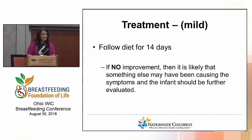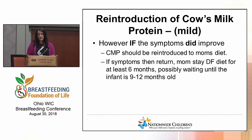If after that 14-day washout, we don't see any improvement in the baby's stool, they're still having some mild blood in the stool, then it's possible that milk protein wasn't the offending protein and that baby needs to be further evaluated. It could be that further dietary restrictions are necessary, but they should probably, at that point, most certainly be sent to a specialist to evaluate further. However, if that 14-day washout period did help and the symptoms are gone, then what we want to do is reintroduce cow's milk protein into the diet to challenge the diagnosis.